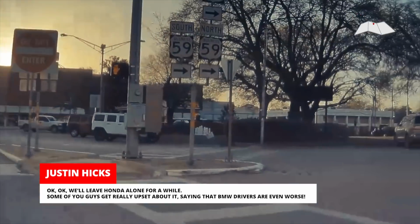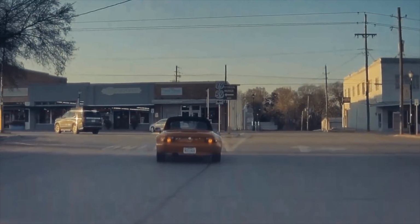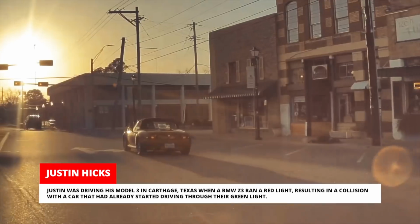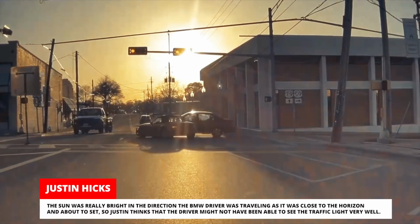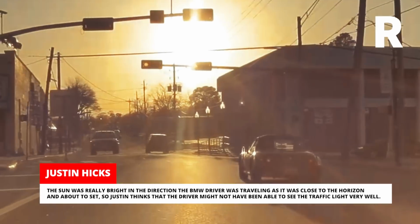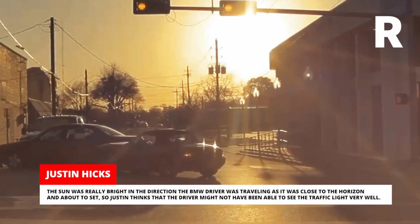Some of you guys get really upset about it, saying that BMW drivers are even worse. Justin was driving his Model 3 in Carthage, Texas, when a BMW Z3 ran a red light, resulting in a collision with a car that had already started driving through their green light. The sun was really bright in the direction the BMW driver was traveling, as it was close to the horizon and about to set, so Justin thinks that the driver might not have been able to see the traffic light very well.